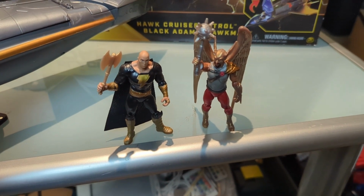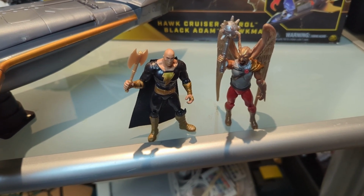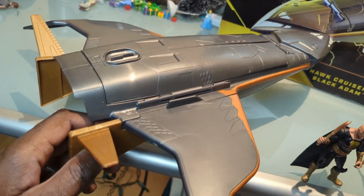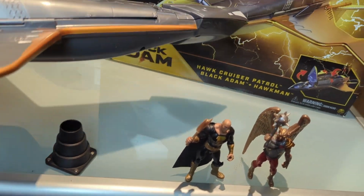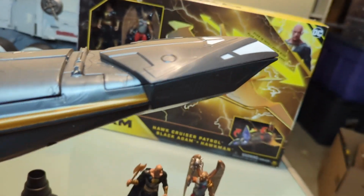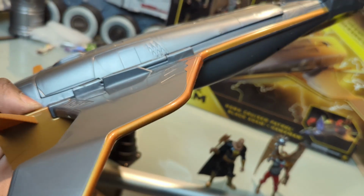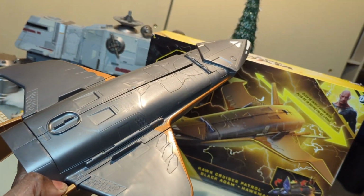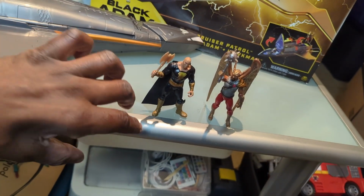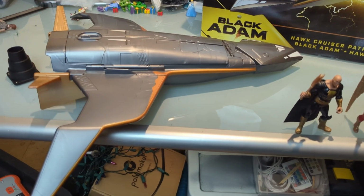For the price that I paid, so both vehicles combined cost less than a TVC figure. Just to give you an idea of the pricing, it was a little over $12, about $13. And here's the ship that it comes with. So it's not a bad looking ship, but again, you're getting what you're paying for. So yeah, it's a fairly cheap plastic. I only had to put the wings on. But it's a fairly nice looking design. It's just a shame that it's so cheap. There's no landing gear whatsoever. So essentially, this is how it sits on a surface.